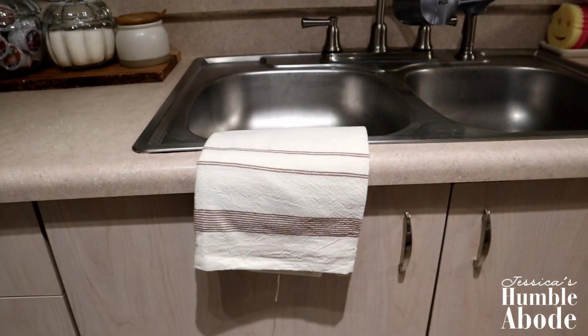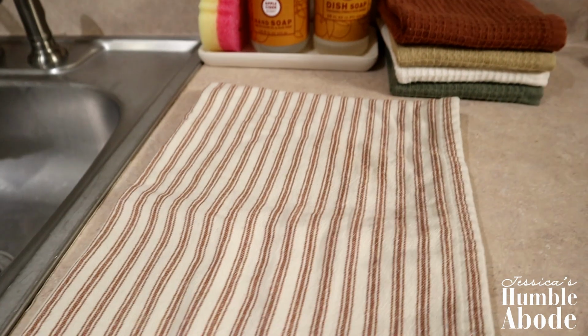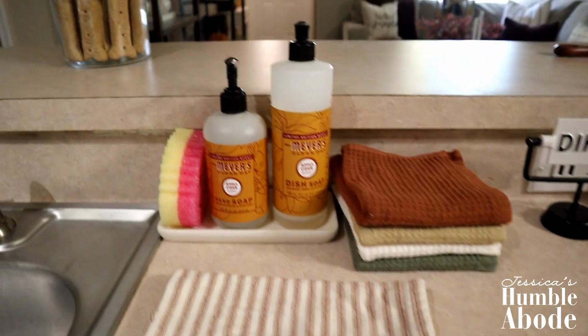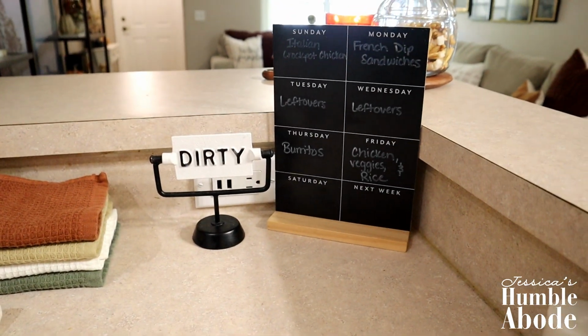On the sink, I just have a Hearth and Hand tea towel, and I have my hand towel from last year, the year before, my dish towels, which are awesome to have here to dry dishes, my Mrs. Meyer's hand and dish soap, and just my regular stuff that's always here.